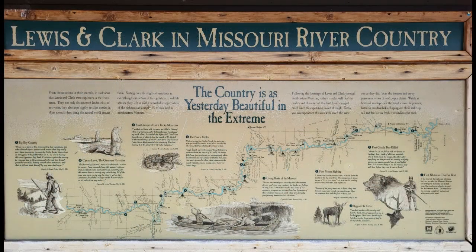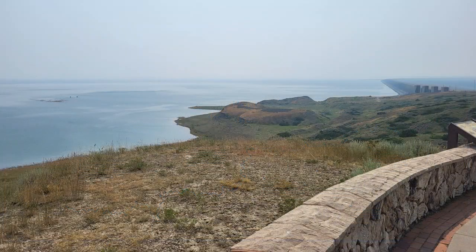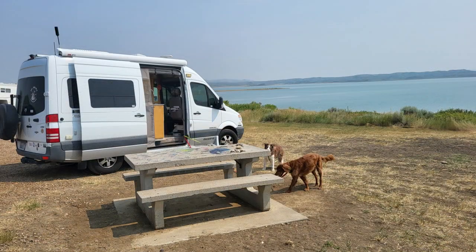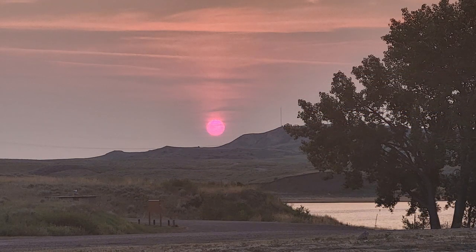Then it was on to Fort Peck for our campgrounds in the land of Lewis and Clark. Fort Peck is an enormous reservoir held back by a huge earthen dam. There were several campsites to choose from. Ours was a 14-day stay right along the shore. Tired and sweaty, we decided to call it a day and went to bed.